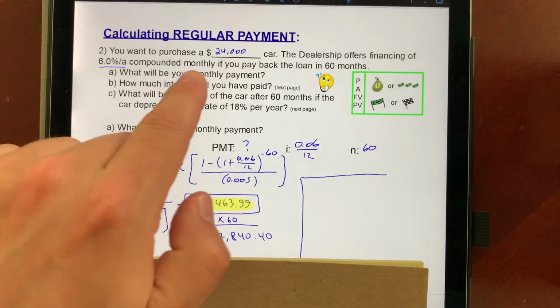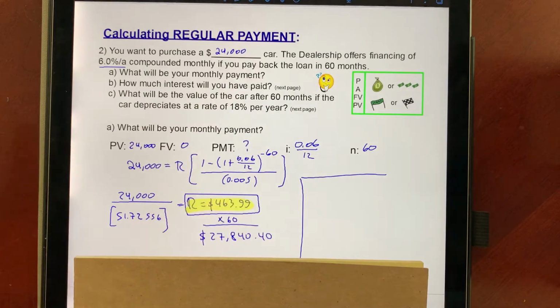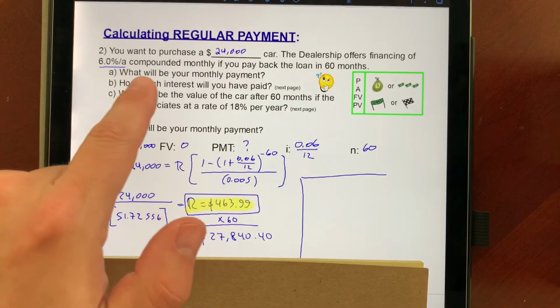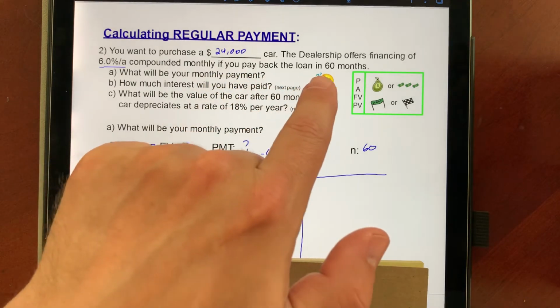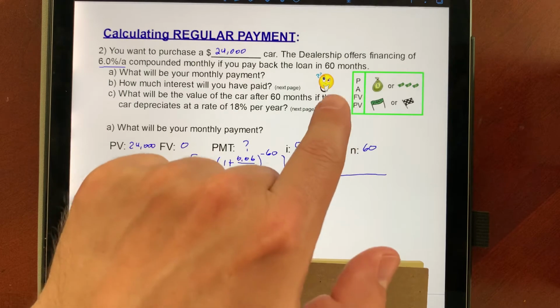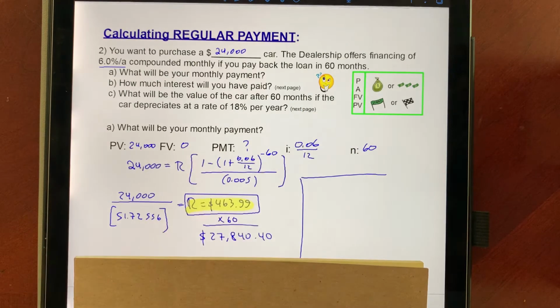And I wanted to purchase a $24,000 car that was including everything it had on it. And the dealership offers me financing of 6% per year, compounded monthly, if you pay back the loan in 60 months. Notice that the time is in 60 months, not 60 years. So when you calculate your N, you gotta be careful.